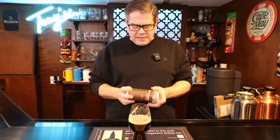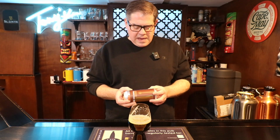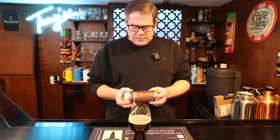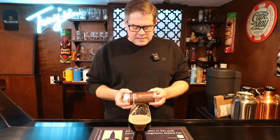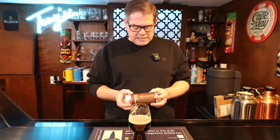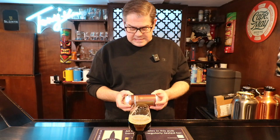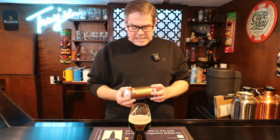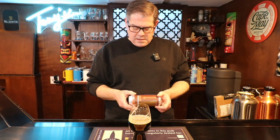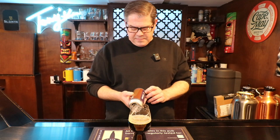Okay, so let's see what the can says at this point. It says Eric Moore Cowbell Chocolate Milk Stout, and it says, let's see, 1 pint, 6%, and it says drink as soon as possible in a clean glass, unfiltered, decant carefully. I've never seen that before.